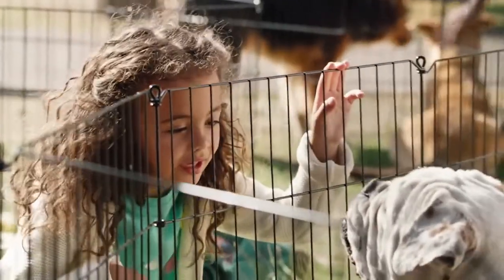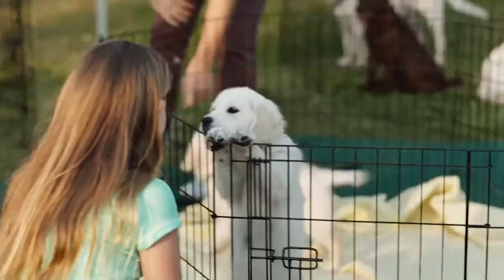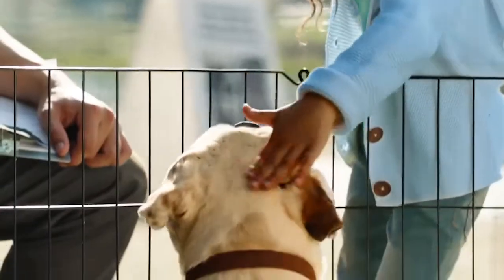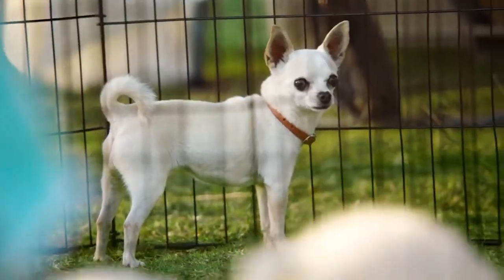Cooper. Hi, Cooper. The Coldwell Banker Homes for Dogs Project has helped find homes for thousands of shelter dogs, because our agents don't just understand real estate, they understand what home is all about.